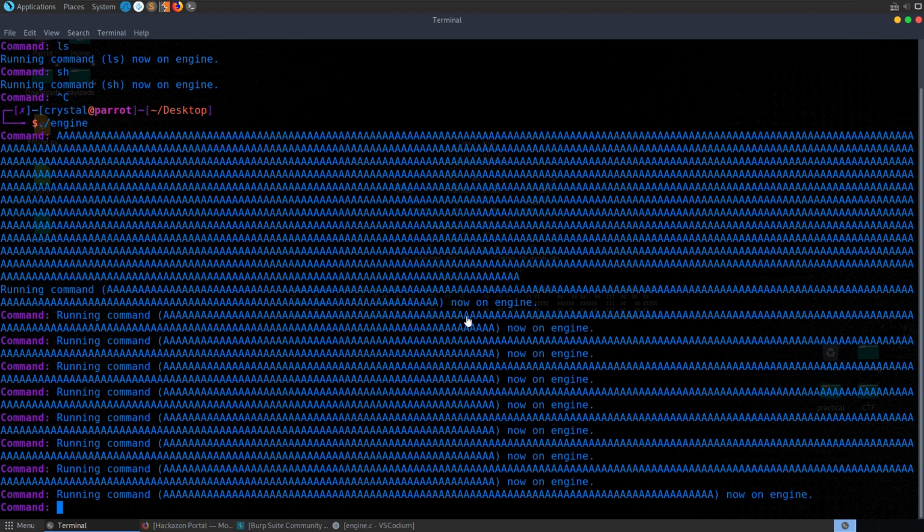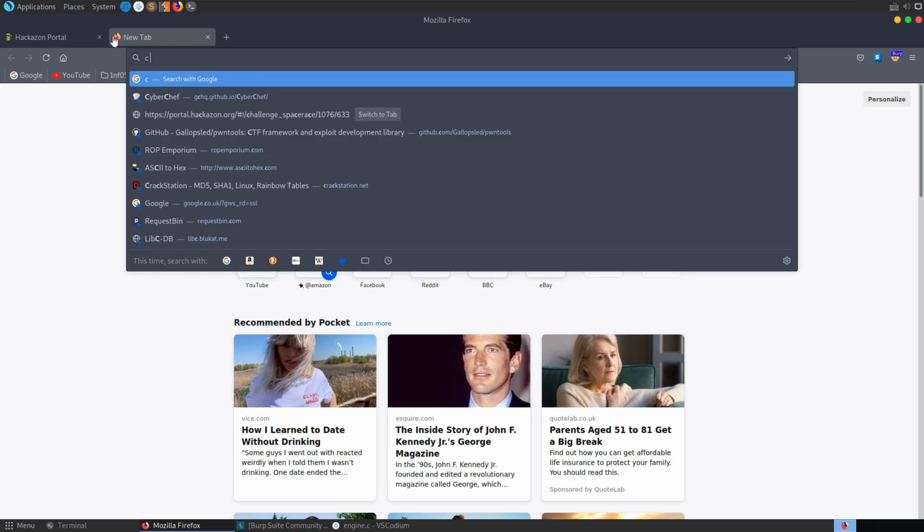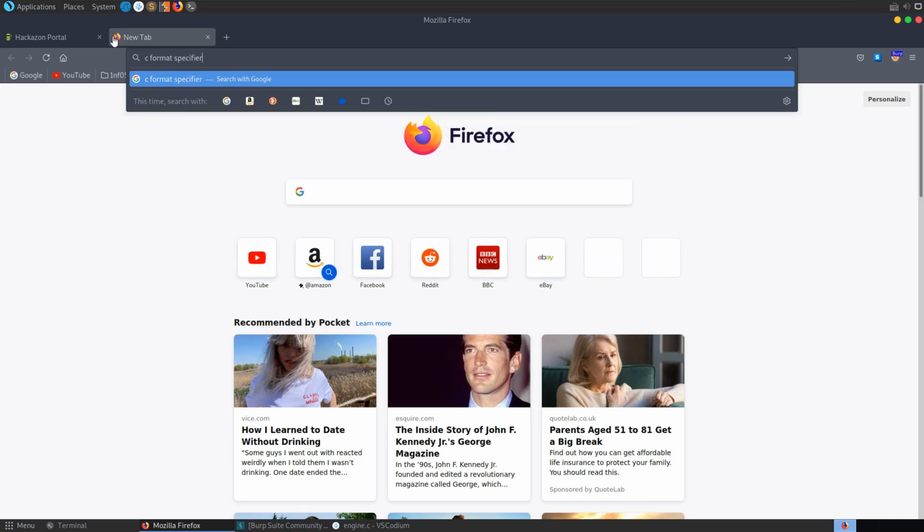So what is the vulnerability? Well, this printf call here is taking the user input and it's not specifying what format that should be interpreted as. So it's not saying that it's a string, it's not saying it's a decimal, and it's allowing us to potentially inject a format specifier in here. So let's just open up quickly C format specifiers.